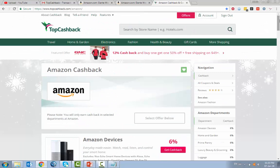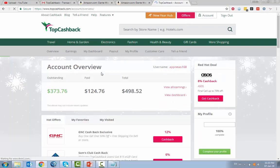I've logged into my Top Cashback and gone to my account. And you can see that I still have about $373.76 outstanding, and the total I can cash out is close to $500. So with this method you can leverage the amount of money that you get from cashback to offset all your expenses. The money you will not receive immediately. However, in the subsequent months, when you have enough earnings, you can request for payout.